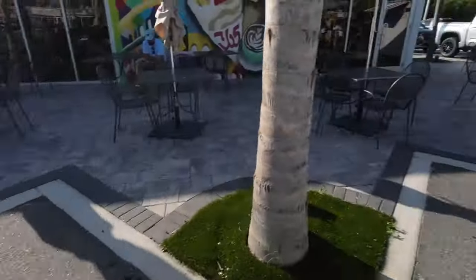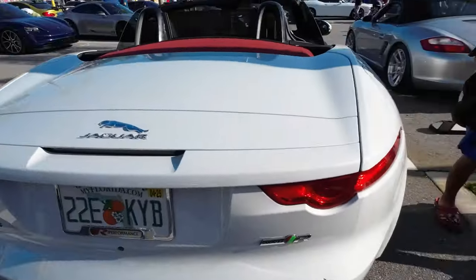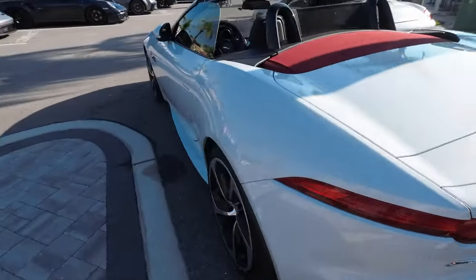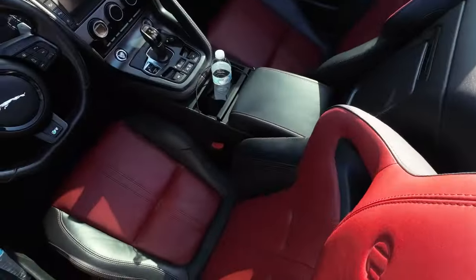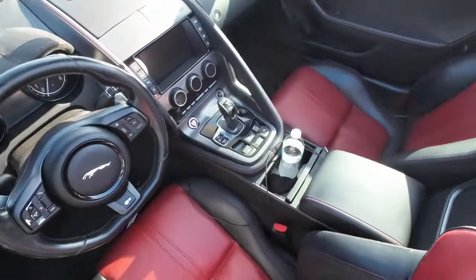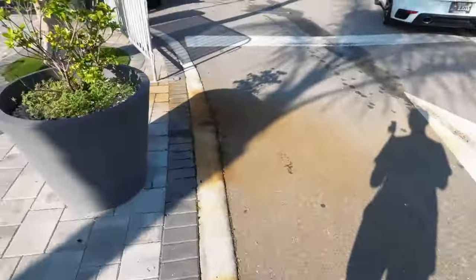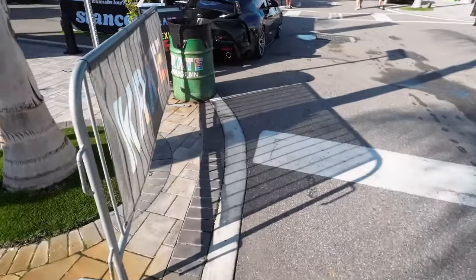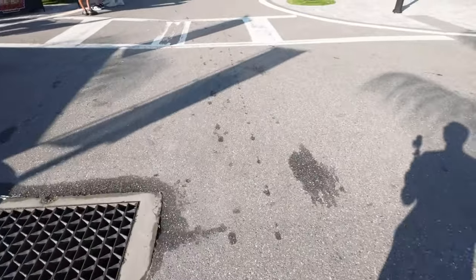What is this? This is a Boxster S. This is an F-Type. F-Type what? Oh, it's just an all-wheel drive F-Type. Okay, good. Red convertible. The Jaguar I want is, what was it? SVR? No, it's the XE SV Project 8. Look that up in Google right now.